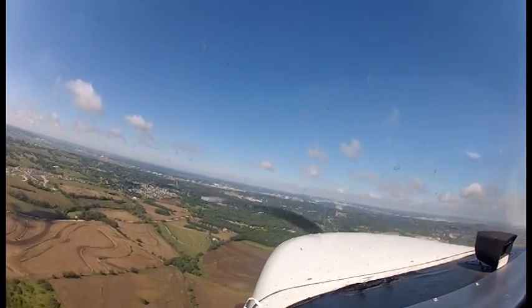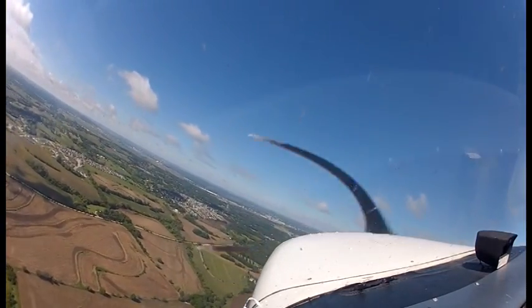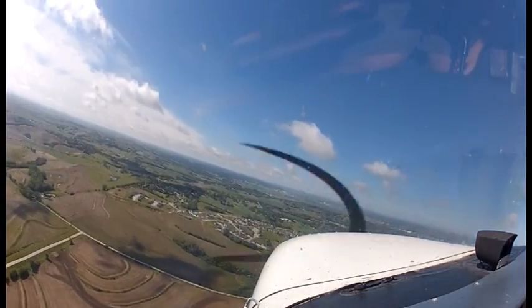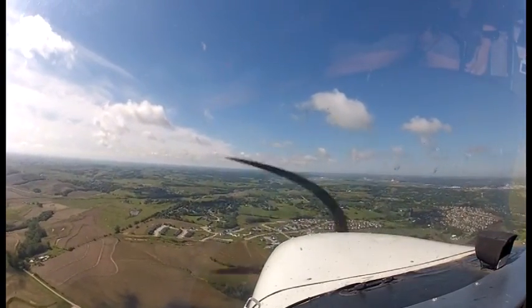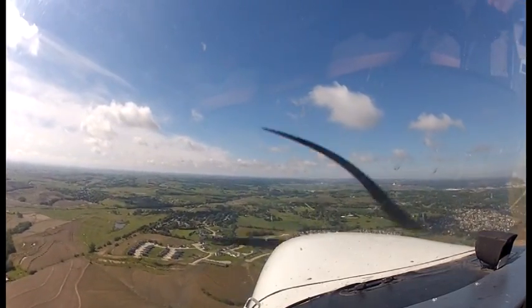That should be good to start, right about there. Remember, no more than 30 degrees in the pattern. No need to make big, hard turns, because we're going decently slow. That'll be good. Alright, let's see how much time we got. Fremont traffic. We only got time for one landing, so I'll try and talk you through it if you want. Okay. We got a little bit of a crosswind, so keep turning until you're parallel.